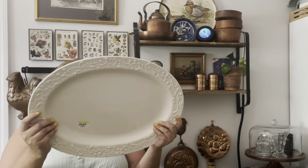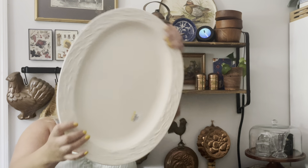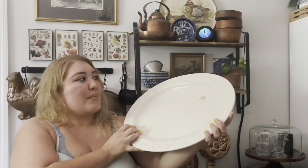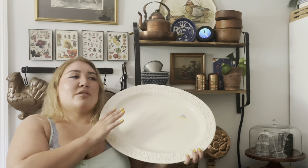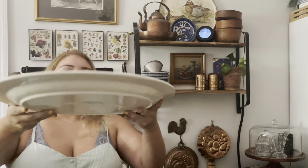And then I saw this platter, which was half off for $6. It's a huge platter. It's not old. It's made in Oregon, Harry and David, but I love the cream. And I can never have too many platters, especially when the holidays come around. I have a wonderful large platter for my turkey, but I love using platters for servingware. So I actually have a lot. Some are floral. I don't have a cream one, and I feel like I'm always missing a cream platter. So when I saw that, I was like, oh, I have to get this. And that's my little thrift haul.